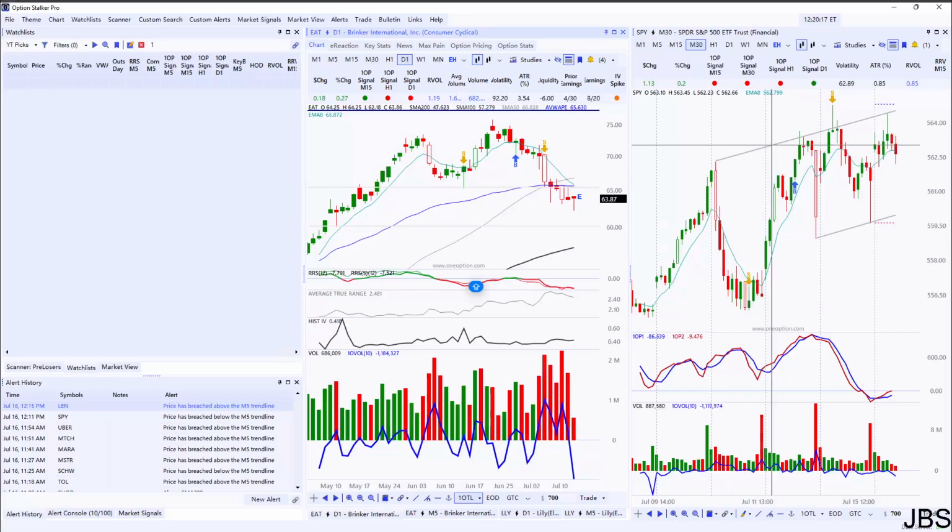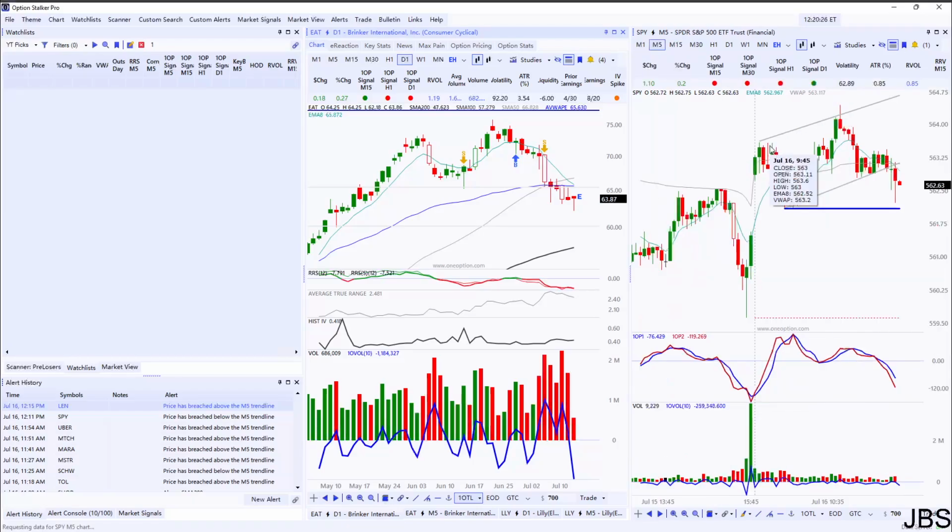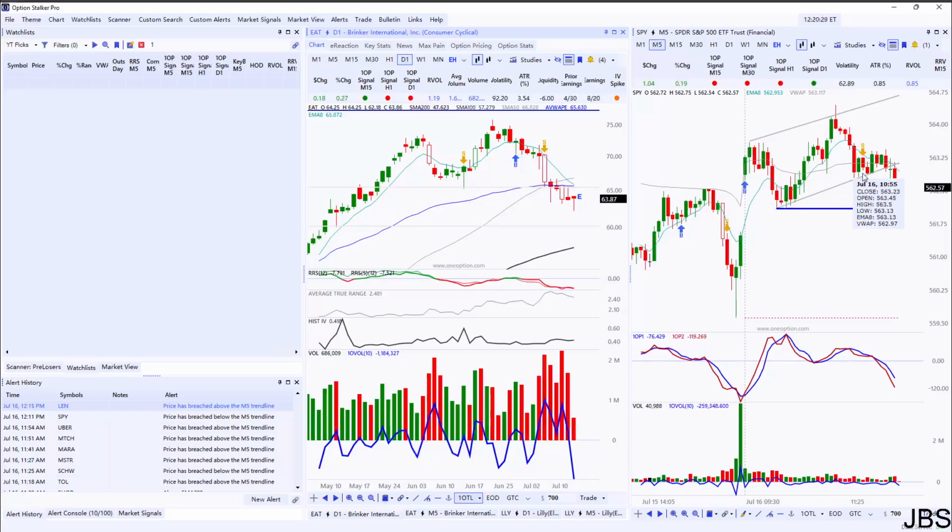And we're just sort of rubbing up against this level. So buyers have some weak control on a longer term and a shorter term time frame. So I think we have a slight bullish tailwind, which makes me favor some more bullish trades on the long side.